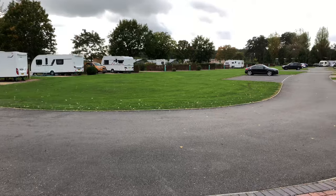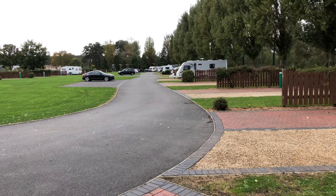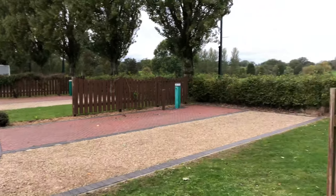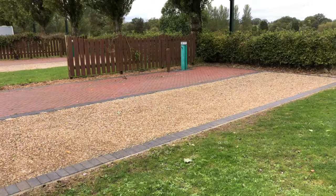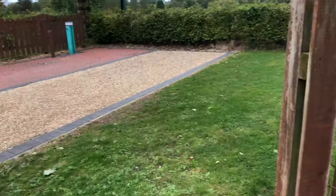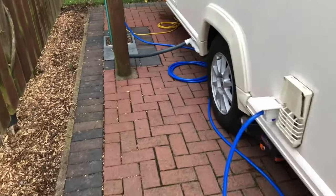Plassey call them deluxe pitches and there are 30 of them. This area is called Fairway View because of the view over the golf course. Hardstand is a block paved with adjacent gravelled awning pitches. This is how I've connected the services.